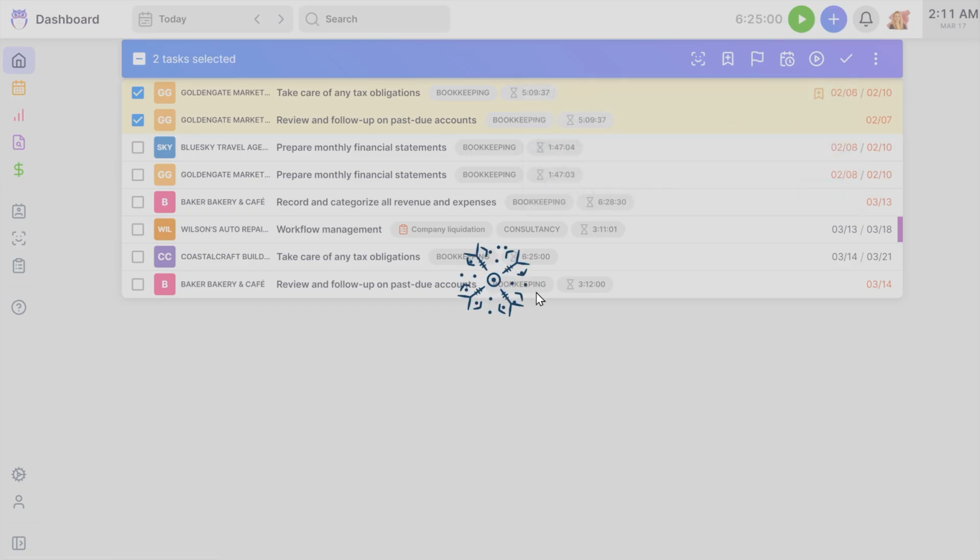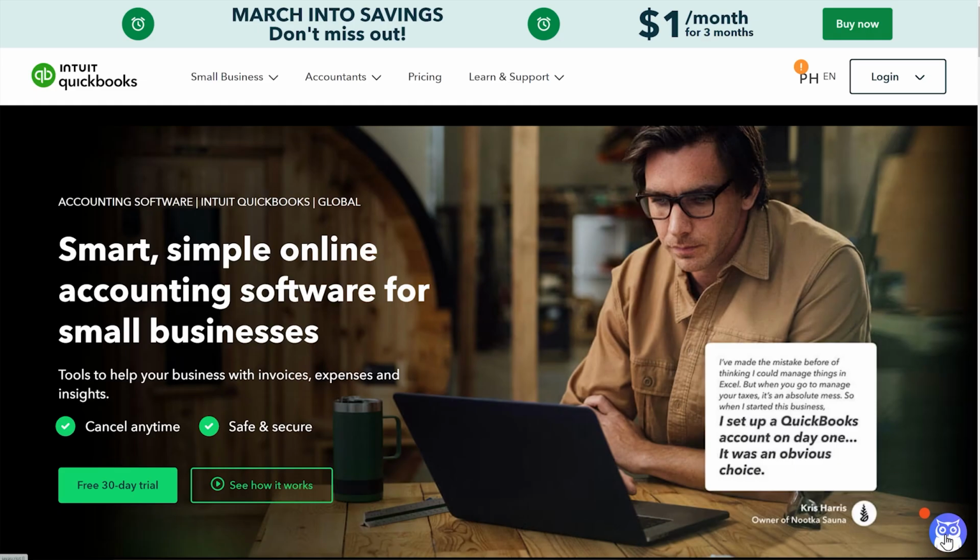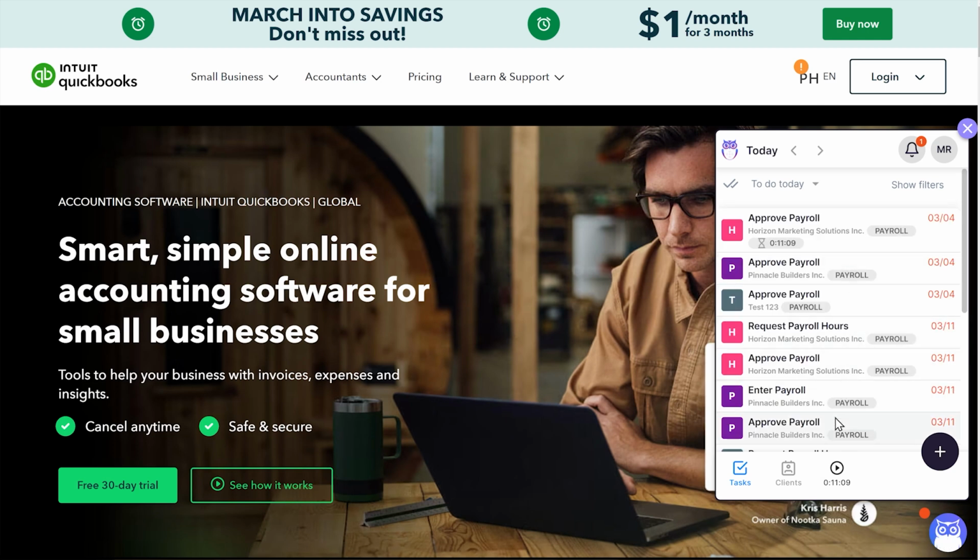Now, when you are actually doing the work, you're probably in another app. So they have this browser plugin called Mini Uku that lives down in the bottom right, and I can manage tasks, time entries, timers, all that without even having to get into Uku in the first place.